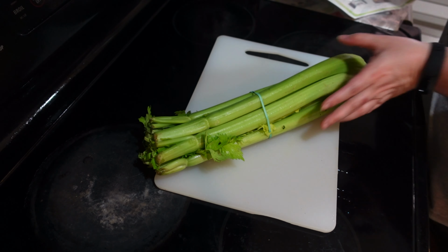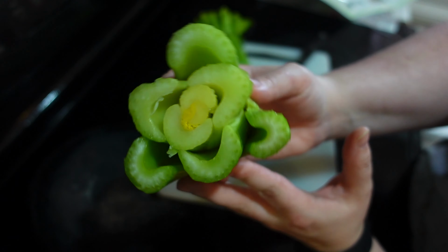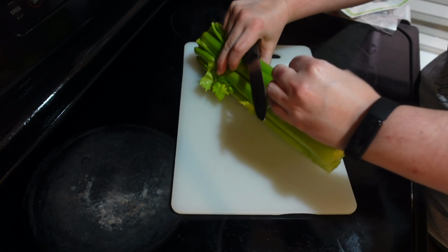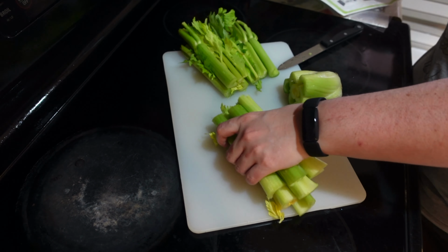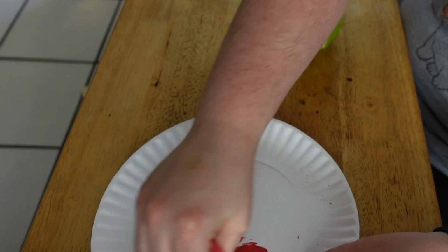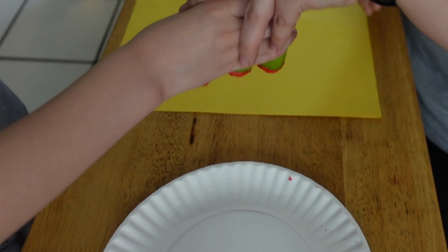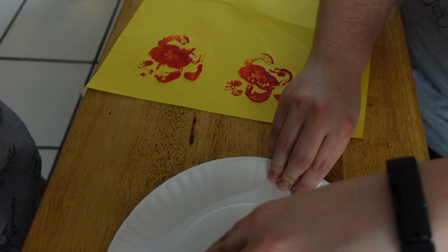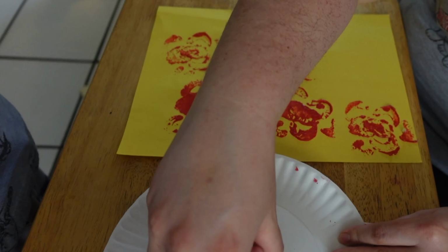So the art activity I wanted to do this week is just making some stamp art basically, but we're going to use the butt of the celery to make little roses. Don't you worry, the rest of the celery got put away for broth for some other time. I'm just going to put some red paint on a plate so that it's easier for the kiddo to stamp into. We've got some yellow paper because when I think Beauty and the Beast, I think yellow and red. And I'm just helping him gather up some paint and use the celery kind of as a stamp. And the more paint that was on it, the less realistic it looked. It started to look much prettier towards the end, but he had a lot of fun with this activity actually.